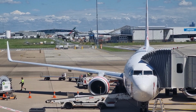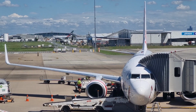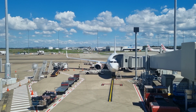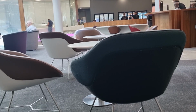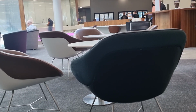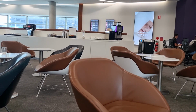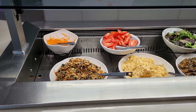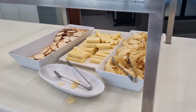Even after disembarking in Brisbane and checking out the great views of our aircraft, our so far alright experience with Virgin still wasn't over, as all business class passengers are able to access the lounge on arrival. The lounge here in Brisbane had a similar style to the one in Melbourne, with plenty of seats around, although the food was again a bit underwhelming, but still filling enough for a quick feed before heading into the city.